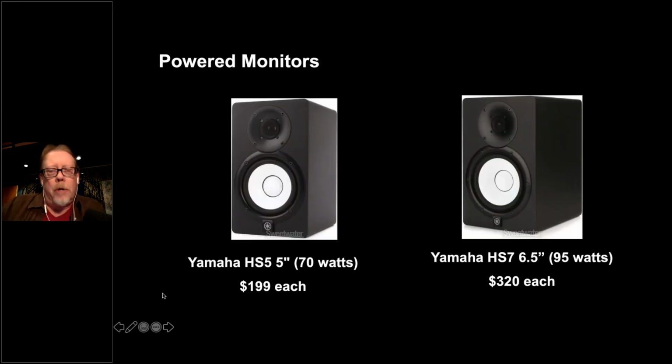For a little bit more, the next level, we're talking about buying speakers each, so you want to pay attention when you're looking at pricing. Is this a pair? The ones I just showed you were $100 for the pair, whereas moving up a little bit, this is $199 each or $320 each. One has a 5-inch driver and one has a 6.5-inch driver, and I'm probably not doing it justice regarding the size of them. They're probably not sized proportionally to what they are.